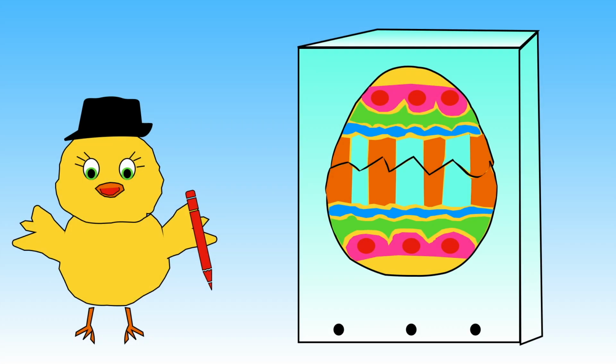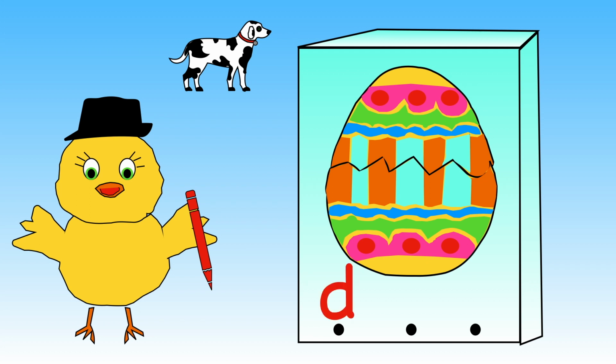Help Charlie write the word dog. Remember to use your phoneme fingers. D, O, G. Dog. Fantastic.